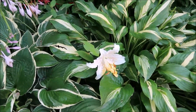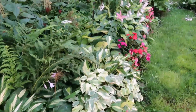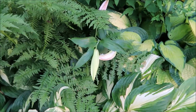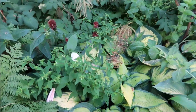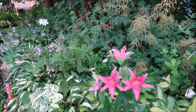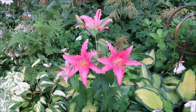I have to say that they are now just catching themselves, now just starting to develop. I planted lilies here too, and they're just showing up. Here's another one. Now, that other lily that I showed you, the white one back here, and this one, they were in the same packages together. And I love how this looks.